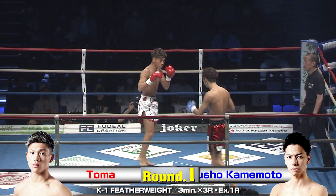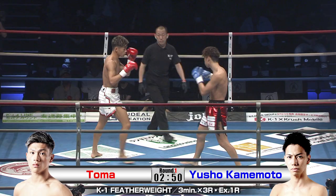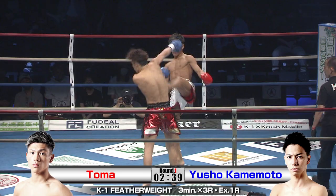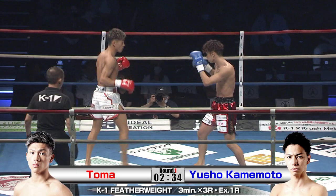Here we are. Round one, nice kick here from Toma in the rear guns. His fight record only shows one defeat, which was in a title match. So, I mean, he's really got a good game. Total of 7 fights so far from Toma. Nice action there in this featherweight match.